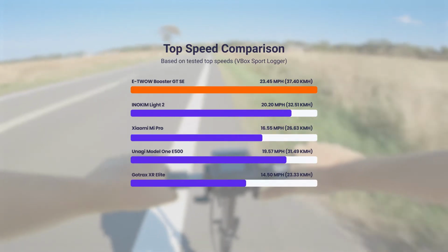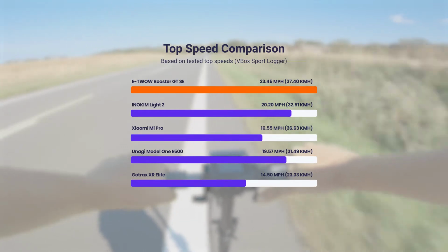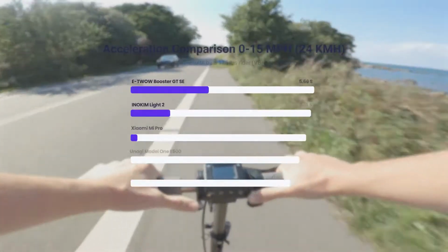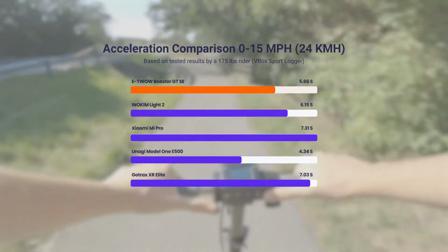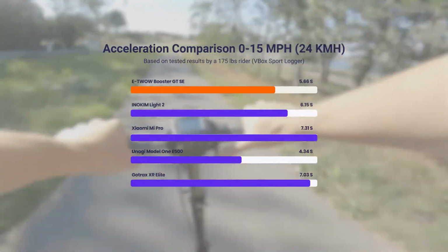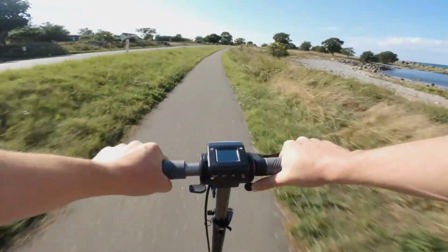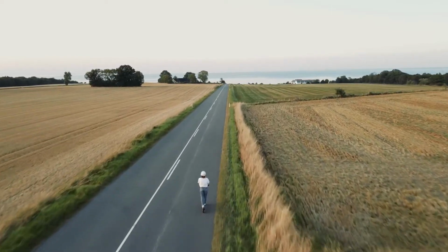It's really nice to see a manufacturer prioritize motor power on commuter scooters because so many of them struggle on hills and with acceleration. Speaking of acceleration, the GT-SE once again finds itself amongst the best in its weight class. From my tests, it's only beaten by the Unagi Model 1 E500, which has a dual motor setup, so the traction is evidently gonna be better on that one. Still, the front-wheel driven GT-SE provides solid acceleration even as the battery level diminishes.